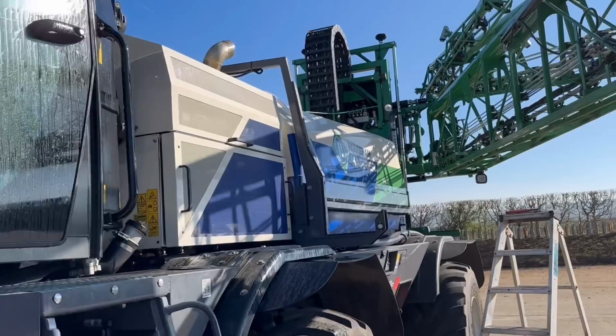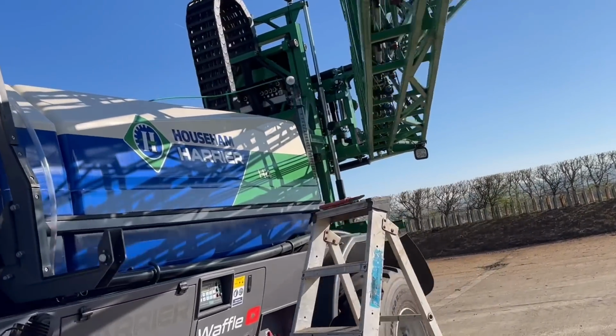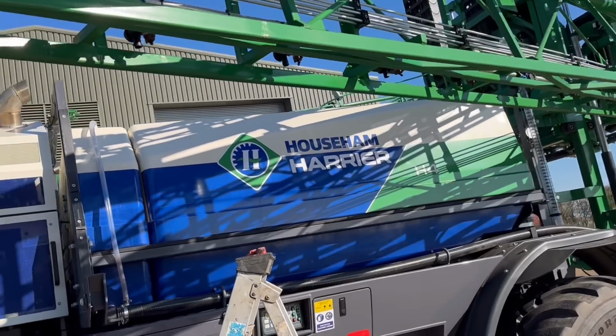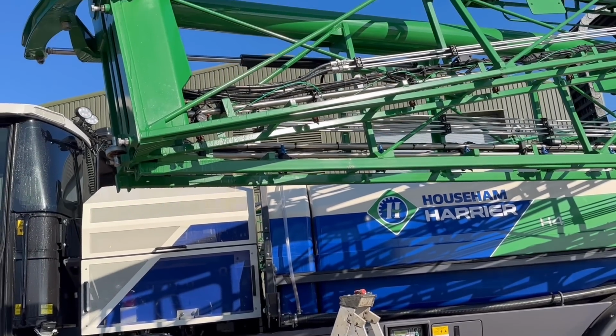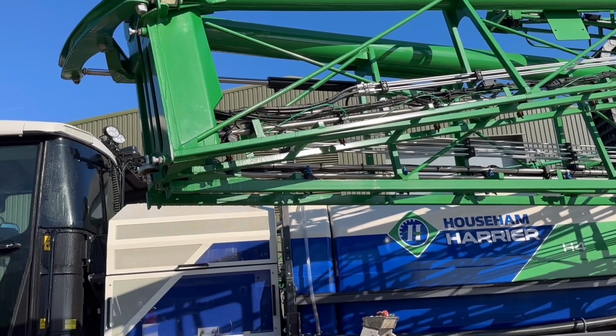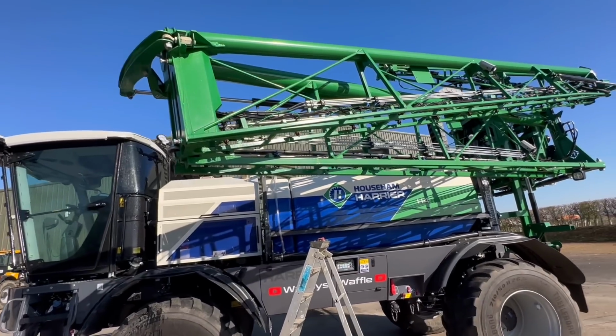Not sure what's happened. The last time we used this, when it came back, a lorry driver brought it back. Howsom's had it at the Yorkshire Machinery Show. And then whether it got damaged in transit, but we've never unfolded those booms for weeks, not since before Christmas.